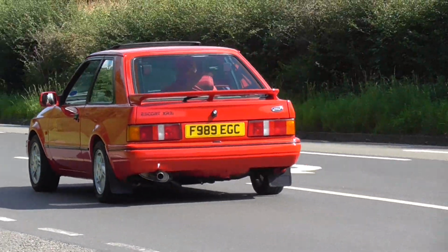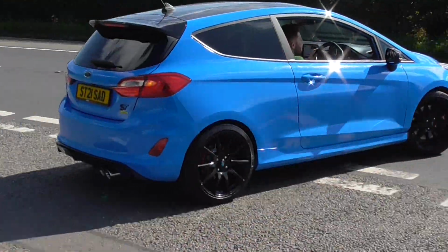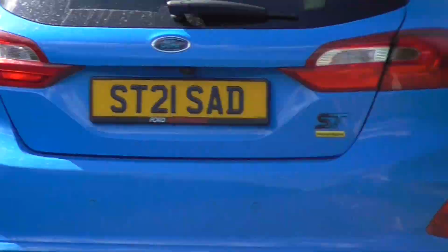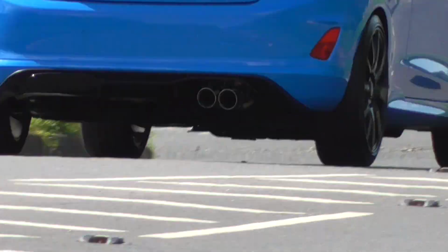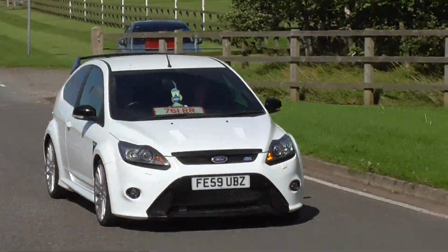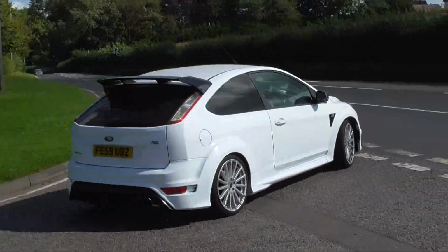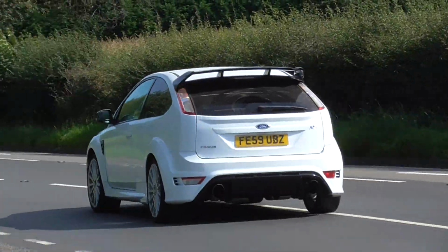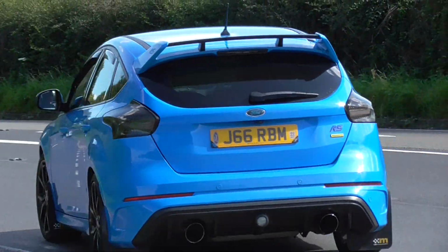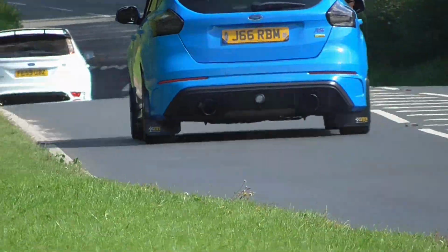XR3i. That one's worth a bit. Mark 8 ST. Just feeling a little bit sad on the number plate there. Another Mark 2 RS on trade plates, that one. Here he goes. Oh yes. Gotta love a 5-pot. That one sounds well as well.